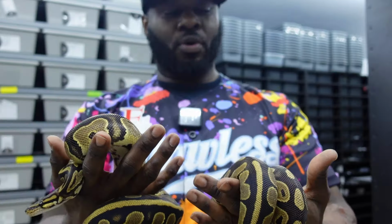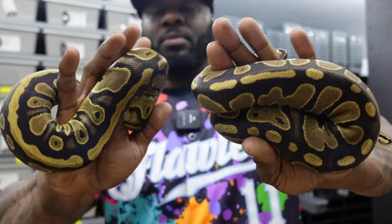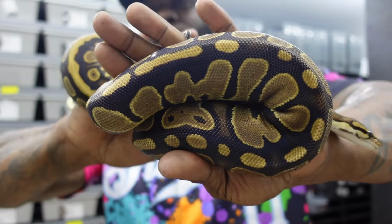2 ladies we are growing up, got good size on them already, and these are basically normal quad hets: G-stripe, hypo, pod, and ultra male. So check those out.